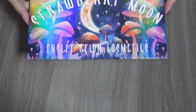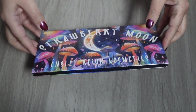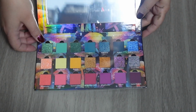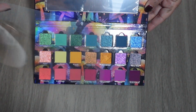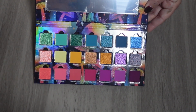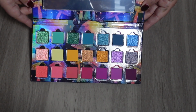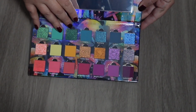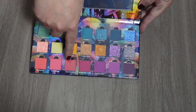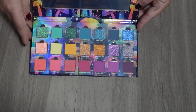So next I have this Strawberry Moon palette by Ensley Rain Cosmetics, and this is a brighter color story, and I don't know why I bought it. I think I bought this palette because I liked that there were more mattes in it, because generally her shades have more shimmers. So that's why I bought it. And I do like the color story in it. It's really pretty. I don't know when I'm going to play with it though, but I guess the whole palette, you can make it into like a fall palette. Yeah. So we'll see.